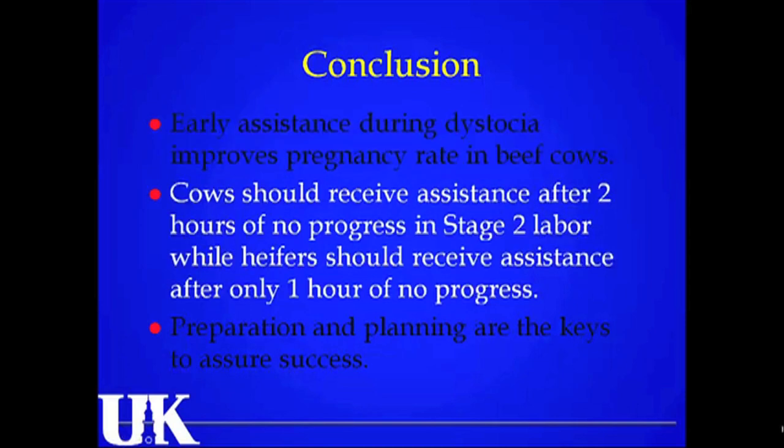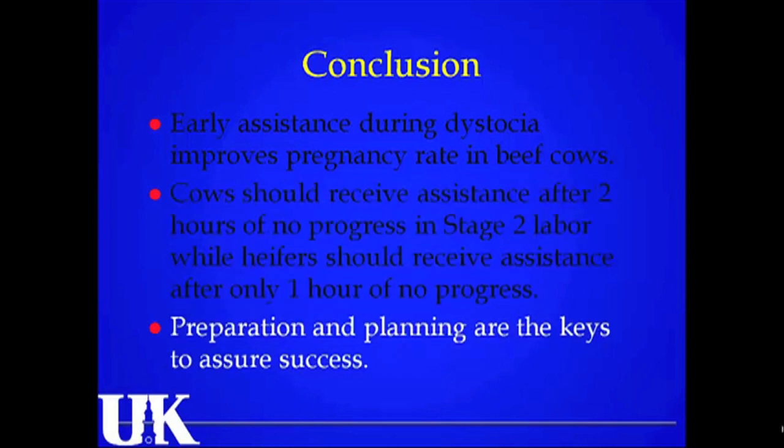Cows should receive assistance after 2 hours in stage 2 labor and no progress has been made. Heifers should receive assistance after only 1 hour of stage 2 labor and no progress. As in most things in life, preparation and planning are the keys to assure success.